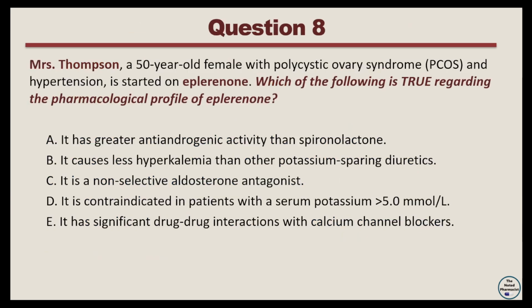Question 8. Mrs. Thompson, a 50-year-old female with polycystic ovary syndrome, PCOS, and hypertension, is started on eplerenone. Which of the following is true regarding the pharmacological profile of eplerenone? Option A, it has greater antiandrogenic activity than spironolactone. Option B, it causes less hyperkalemia than other potassium-sparing diuretics. Option C, it is a non-selective aldosterone antagonist. Option D, it is contraindicated in patients with a serum potassium greater than 5.0 millimoles per liter. Option E, it has significant drug-drug interactions with calcium channel blockers.